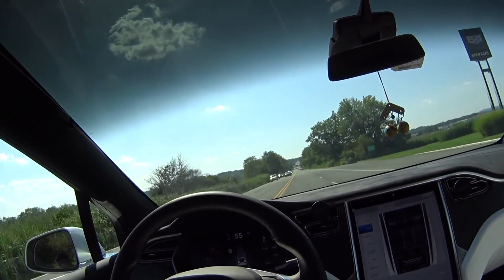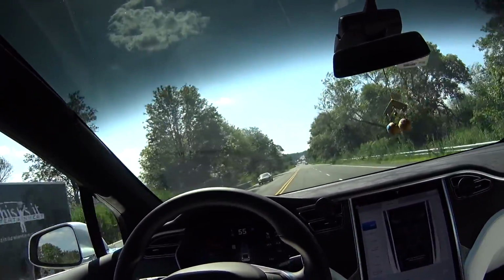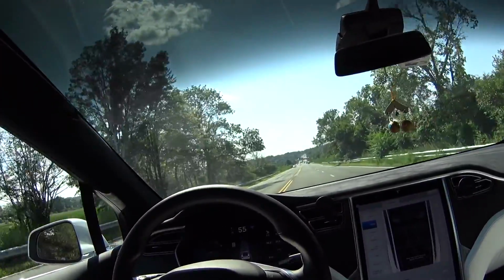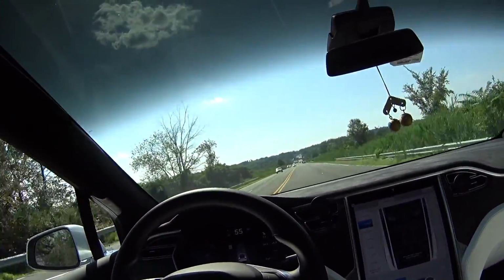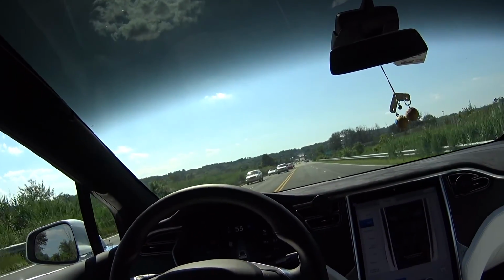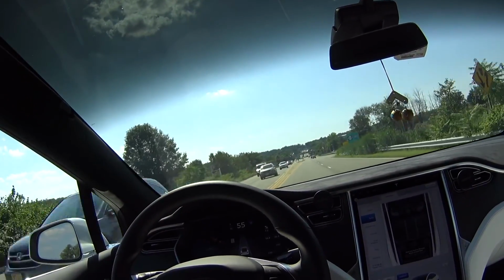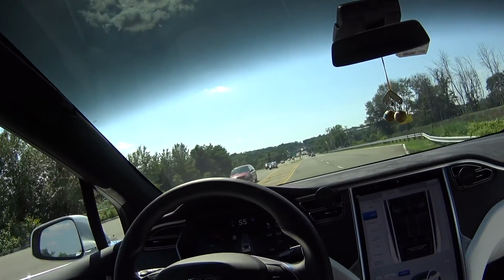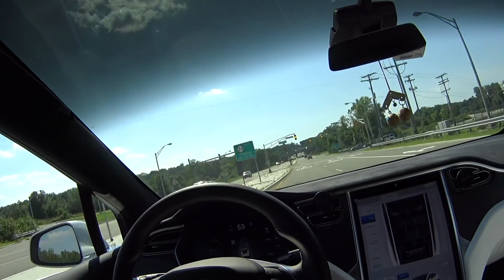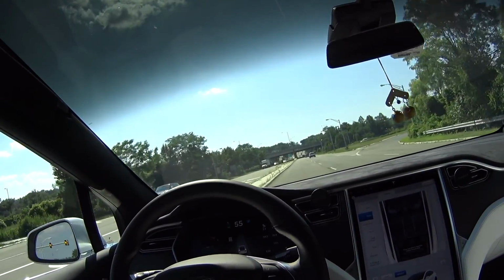But again, if there's no car in front of me, I have to watch out for the stop lights, because I will have to brake myself. And by braking, I disengage the autopilot. So there's still a green light in front of me. There's nobody driving in front of me, so I have to make the decision to stop, or else autopilot will run the red. So let's give it a little gas. No, I don't need to. Oh, look. Just in time, past that.